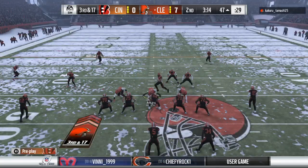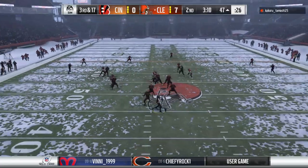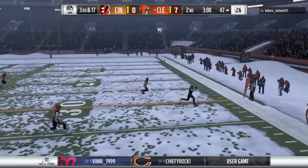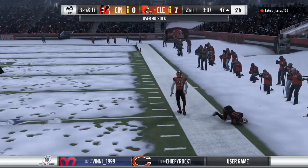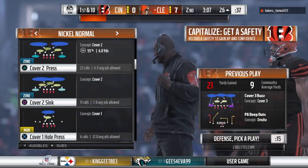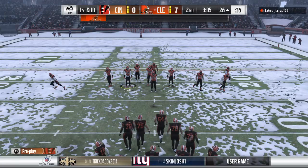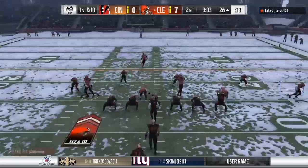Let's go. Off play action. Briggs. Throwing the out route, incomplete. That's Holland. And a nice gain of 21 yards. He's such a good route runner. Shows it there on 3rd down. Very proficient and a good pass.